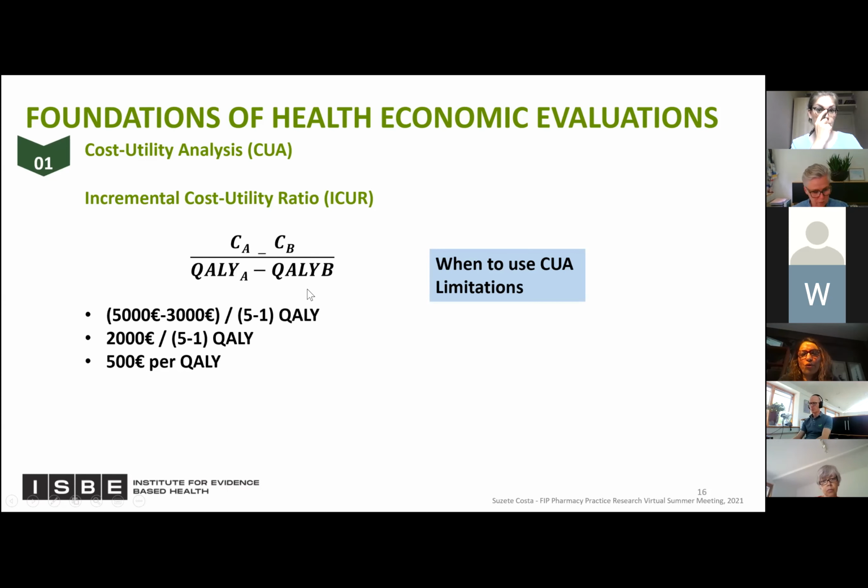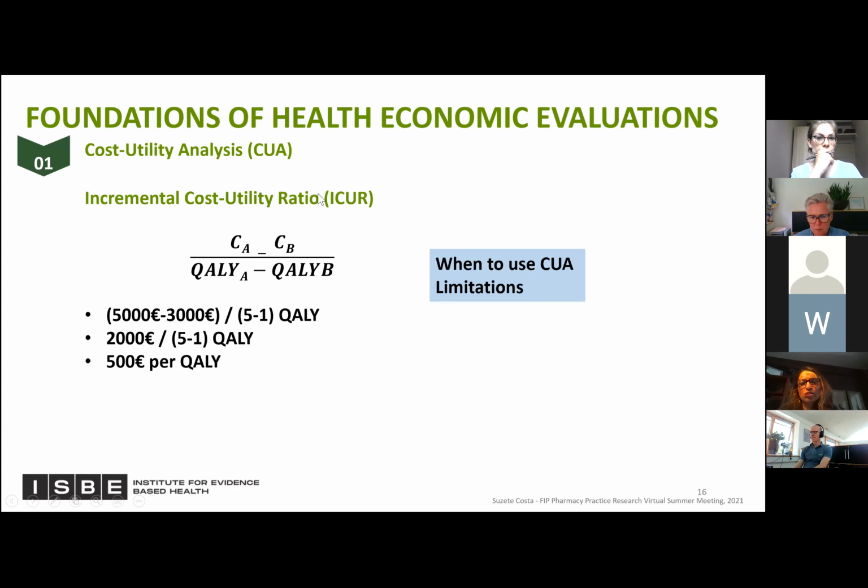But again, for the pharmacy services, we sometimes have some difficulties in using this summary measure and this approach for chronic diseases. I think it's important to use both when you're working with chronic disease.